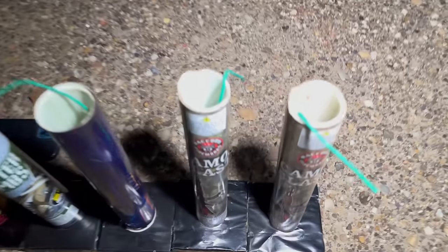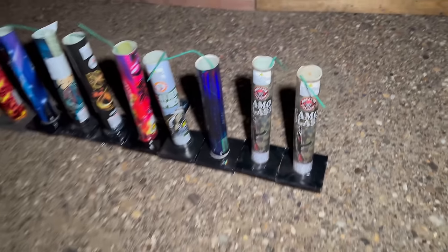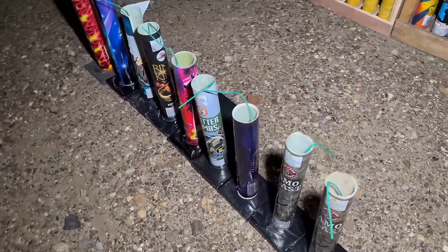so that we can start enjoying the Camo Blast canister shells by Raccoon Fireworks. Remember, these are just a tad bit smaller in diameter and length than your typical 4-inch canister shell. Here goes the first one. This should be a huge step up from what we've been doing.